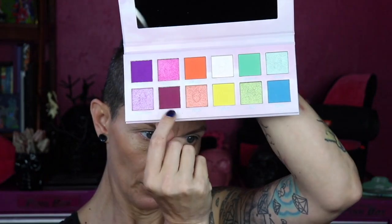So I'm going to start with the color Out of Sight, which is pretty much what I've been doing more lately anyway. And then I'm probably going to use this deep, almost black color in the other one to deepen that up if I need some more dimension. So I'm going to go in with my Rephr 14, and start doing the outer V and up through the crease.